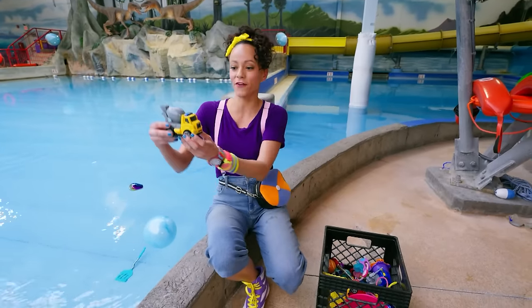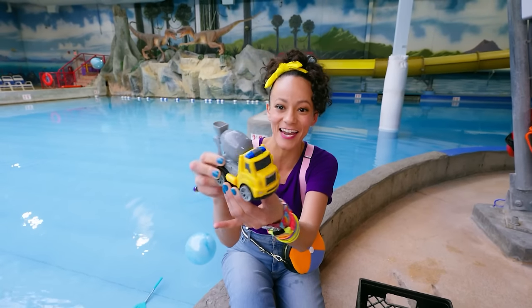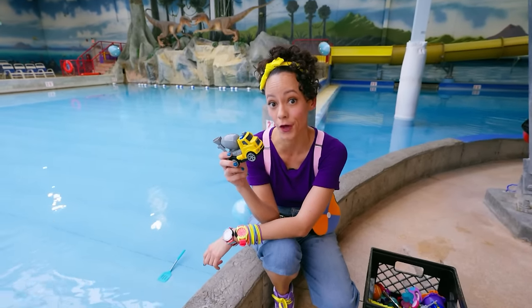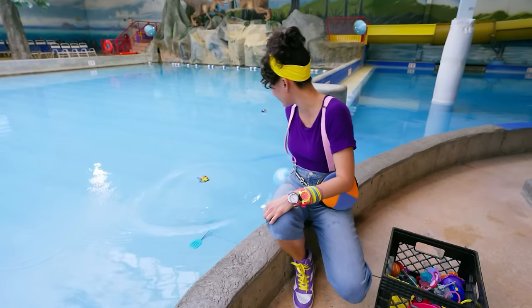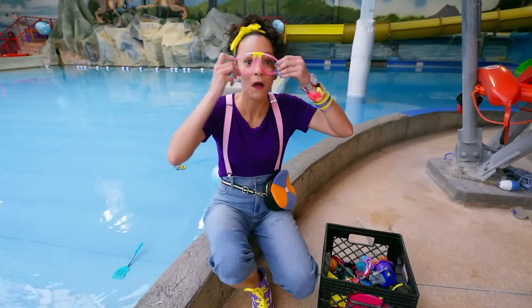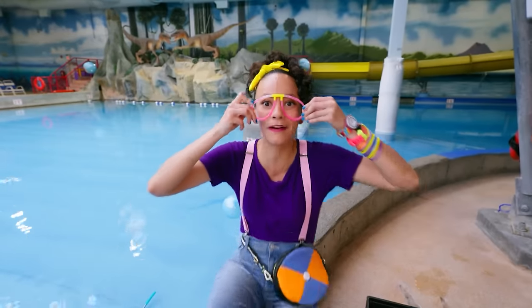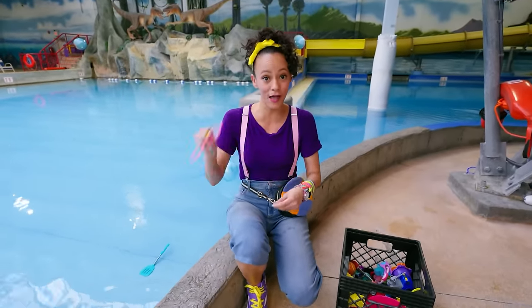Okay, what else do we have in here? Whoa, here's a fun truck. Vroom, vroom, vroom, vroom. Ooh, nice and yellow. One of my favorite colors. I wonder if this will sink or float. Only one way to find out. It floats. Whoa, look at these. Hello. Whoa, I can see you way clearer now. Let's see, will these silly glasses sink or float?